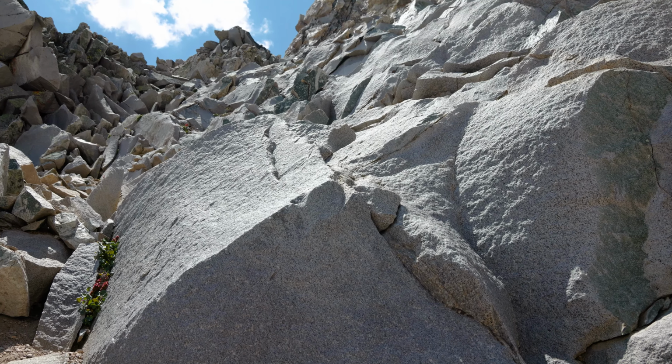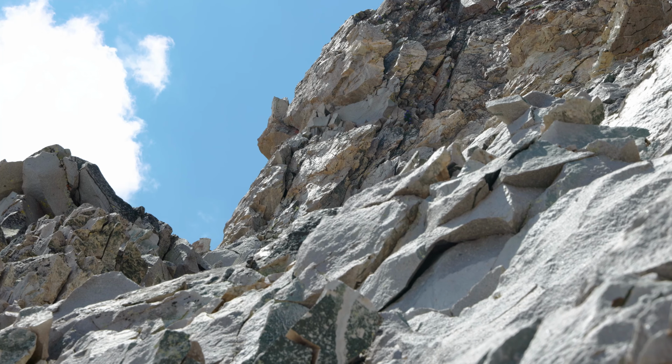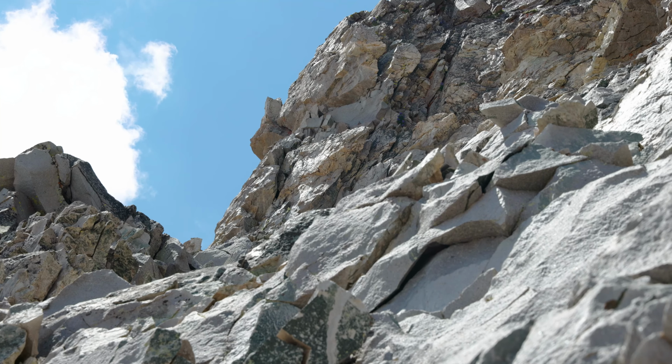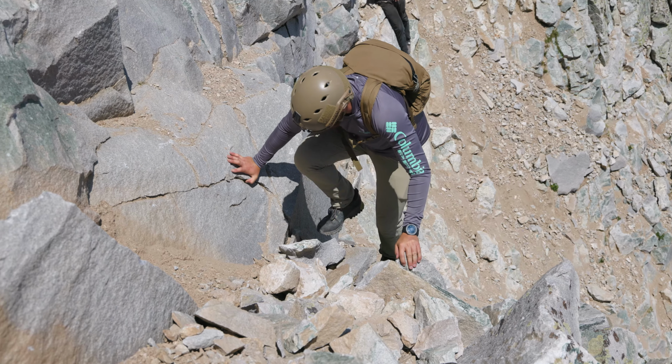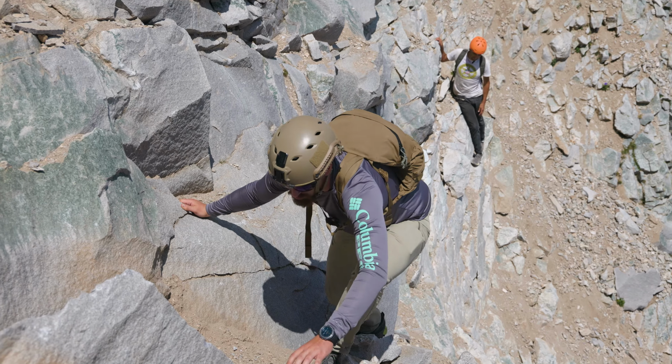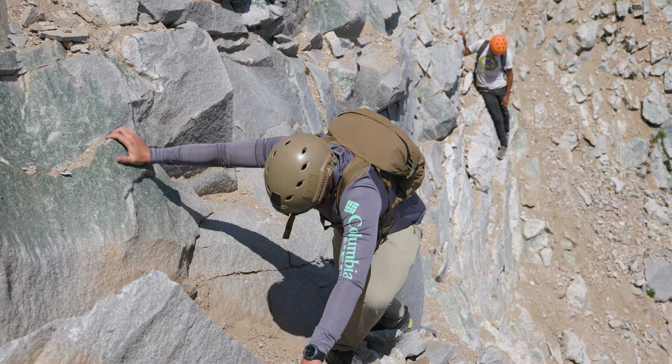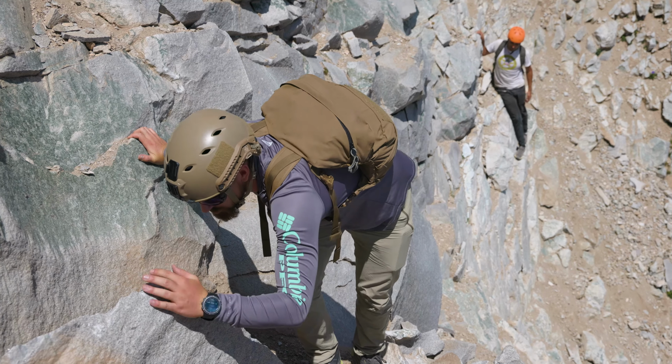Now that we're across the gully, time for the fun part. This last stretch is true class 4 climbing, consistently for about 200 or 300 feet. Make sure you travel one at a time across that gully. It's very loose. It's a shooting gallery if there's anybody above you.